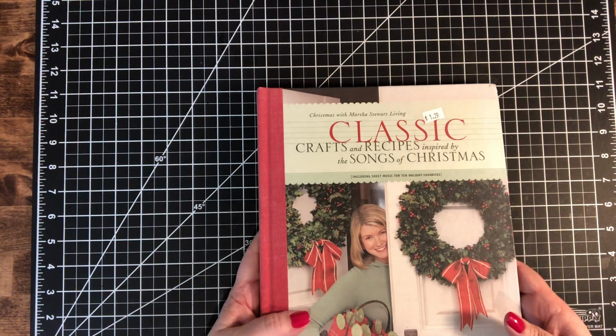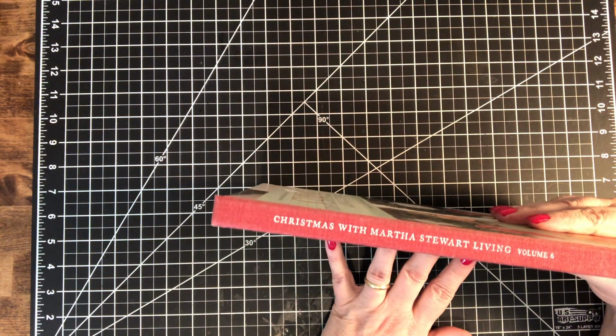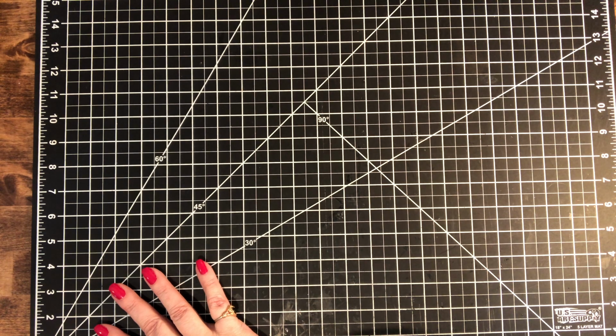It may just stay in my Christmas decor. Not that I'm all that hip about Martha Stewart, but I think the book is beautiful. Just very, very Christmassy. And I love all things Christmas. Let's see. I'm going to save my last 3 books.